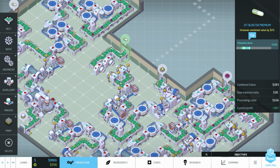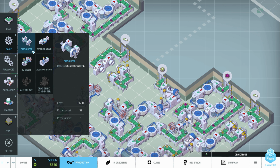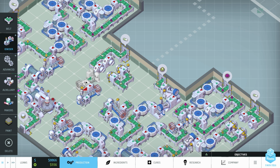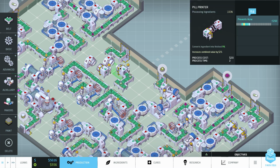And yeah, you guys just need one more thing. Luckily we have the room for it. One more ionizer. It's not elegant, but it fits, so I'll take it. Oh, no, it doesn't fit. Oh, well, yes, it can. Oops. It can fit. I just need to move the pill printers.